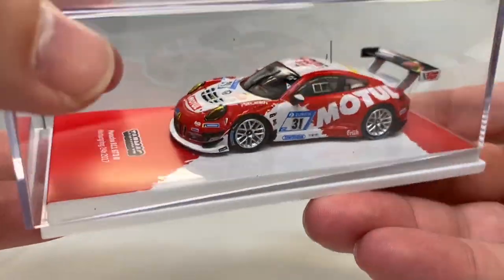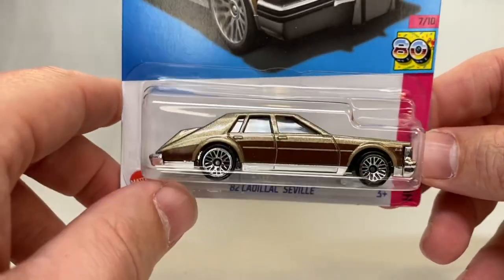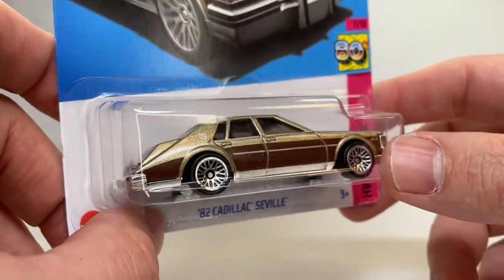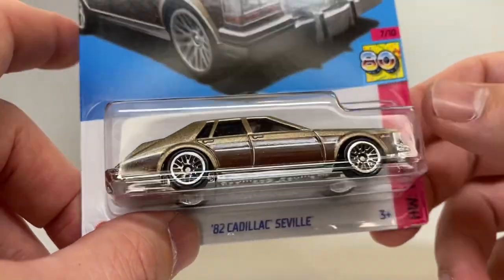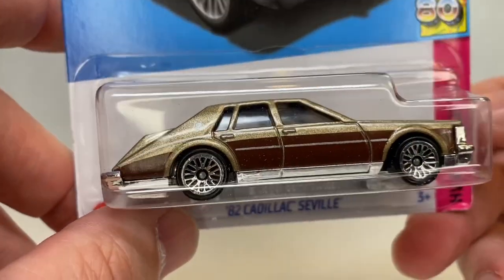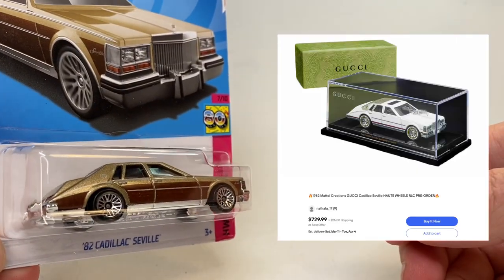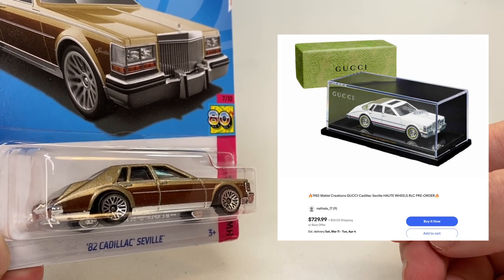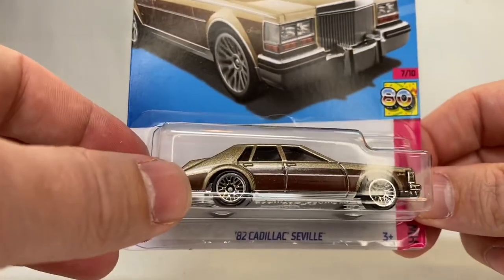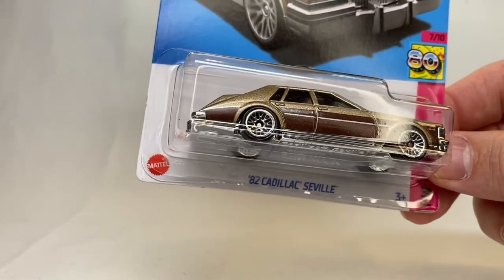Really appreciate it, Derek. And got one more from him. He grabbed this while he was out shopping. He thought of me. I guess when you think of boring grandpa cars, you know what? I'm all over it. I own it. I love this 82 Seville. I think this was the casting that they used for that crazy Gucci collaboration. I'll see if I can find a picture of it and put it right there that you cannot find without spending a ton on eBay. So thank you, Derek. This actually is exactly what I like to see on my shelves, brother.